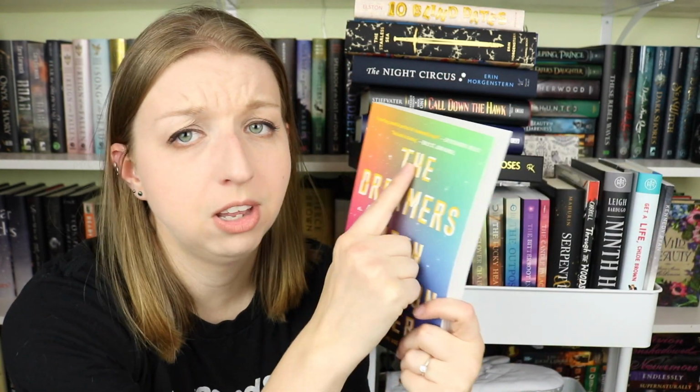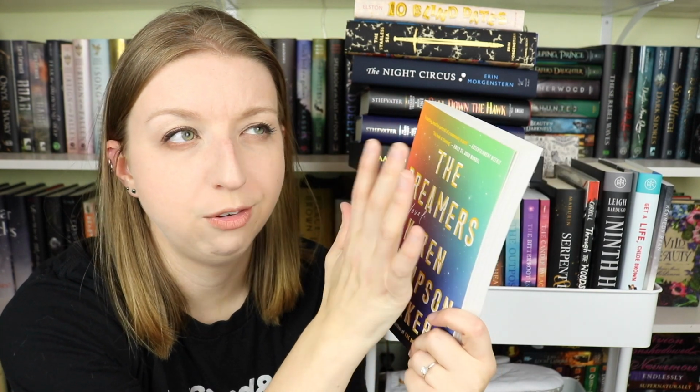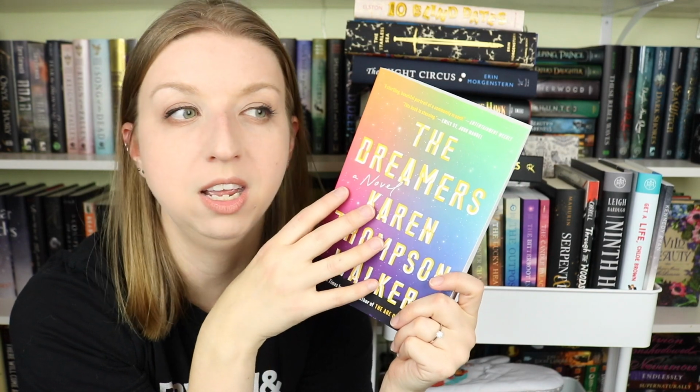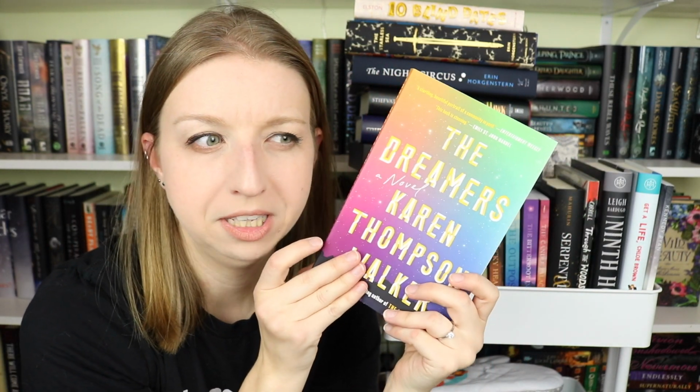It's blurbed by Emily St. John Mandel, who wrote Station Eleven, which I feel like is a very fitting author to blurb this. The writing style is very similar. It's very beautiful lyrical prose mixed with a really dark subject matter, which is totally my jam. Also, look how pretty this book is. It's rainbow-tastic. So this was just a book that caught my eye in the grocery store, and I read for an hour in my car, and I'm loving it so far. So this is now in my life.